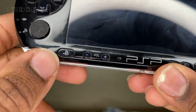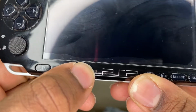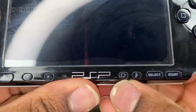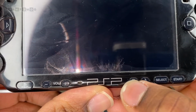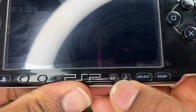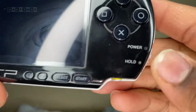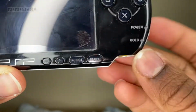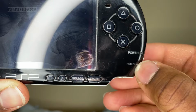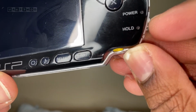Down here we got the PlayStation button, which is to go back home. Volume minus, plus, the microphone, the display. You press this once to change brightness. This is the mute button. If you hold it down, you mute it. Select, start, power, LED, hold. I don't know why they put this here, but this doesn't light up at all. If you pull it down, you just see a little piece of plastic through that light there.